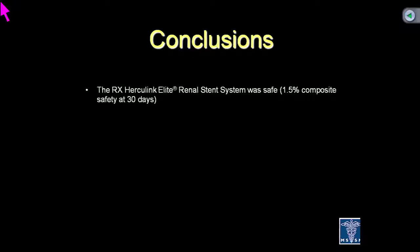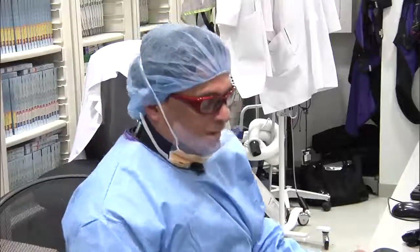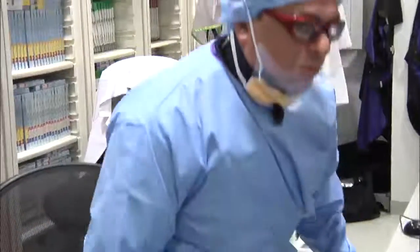So it was safe. Obviously, you have a 1.5% composite safety endpoint in 30 days, which I think is important because a lot of the criticism occurring with renal stenting was, are we hurting these patients versus not hurting these patients? However, we also found, importantly, that there was no correlation between pre-procedural BNP levels, change in BNP levels, and clinically important reduction in systolic blood pressure following renal stenting. So obviously, they suggested further studies to analyze this further. So I think, overall, I wanted to present that because it's the latest trial that we have in terms of looking at our renal artery stenting and whether it should be done or not.